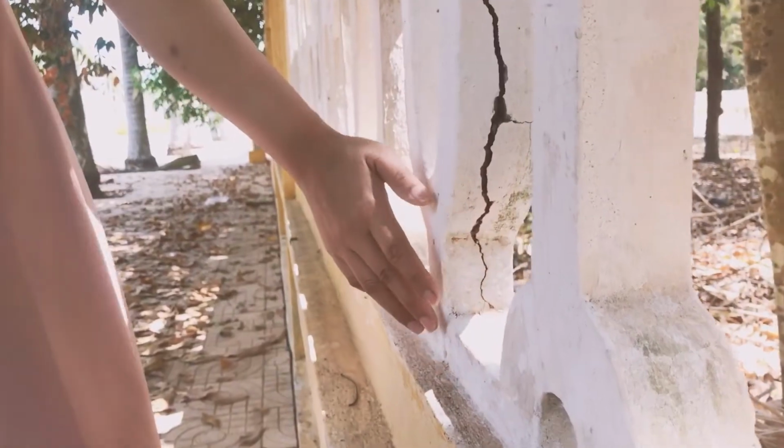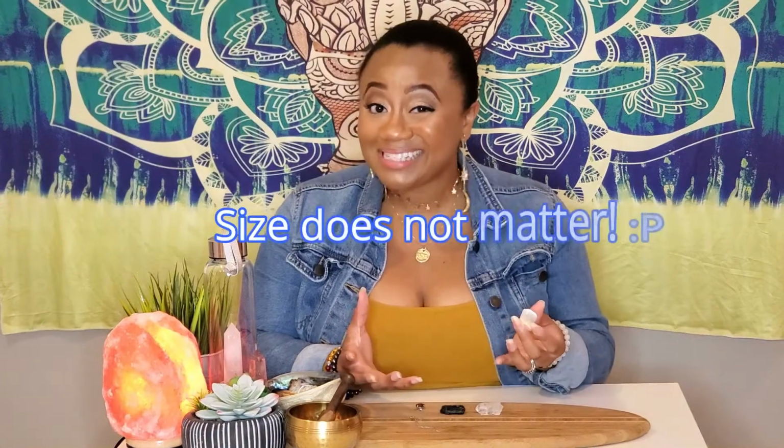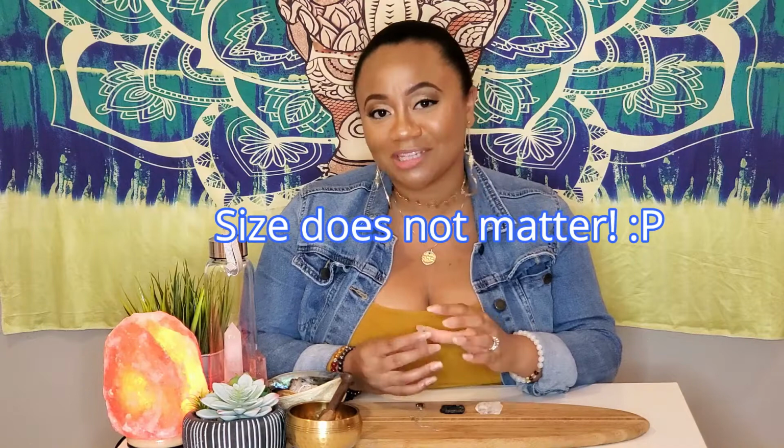But with selenite specifically, it's so high vibe that when you put it in your home, it actually raises the vibration, not just of your home, but maybe your room. Let's say you have a small one like this, like a little tumbler. In this case, size does not matter. When it comes to crystals, usually the bigger is just for the aesthetics, but any size will do.